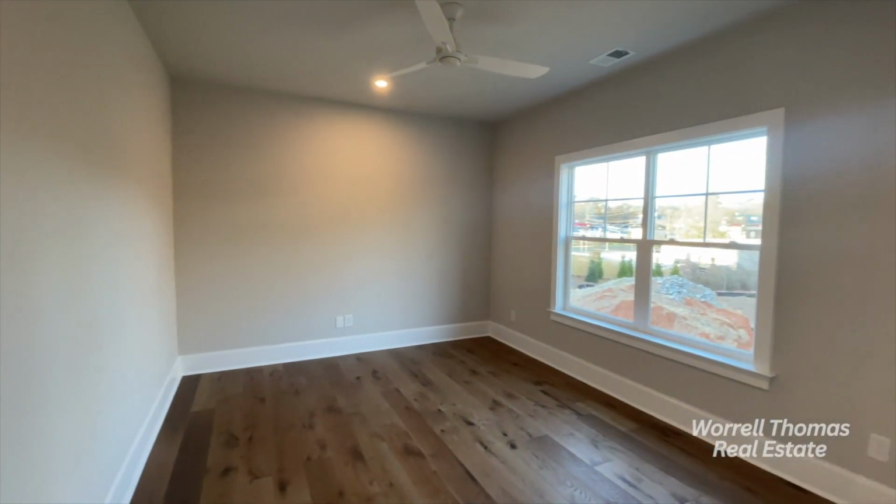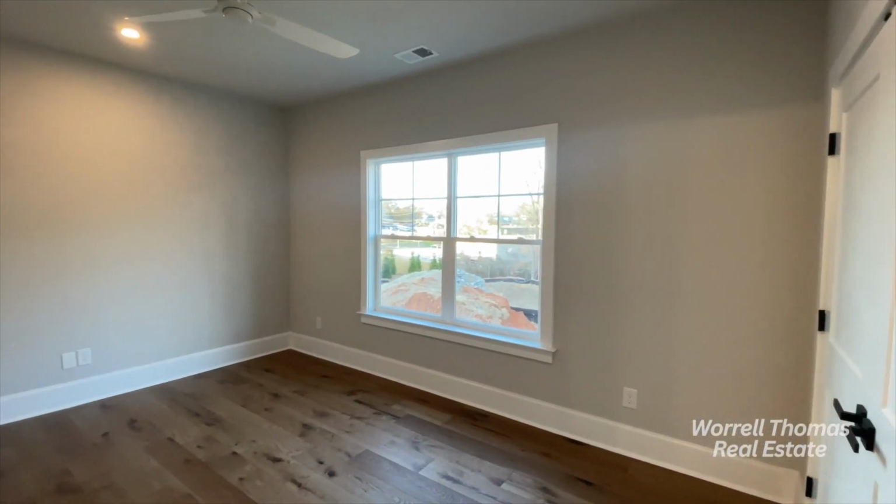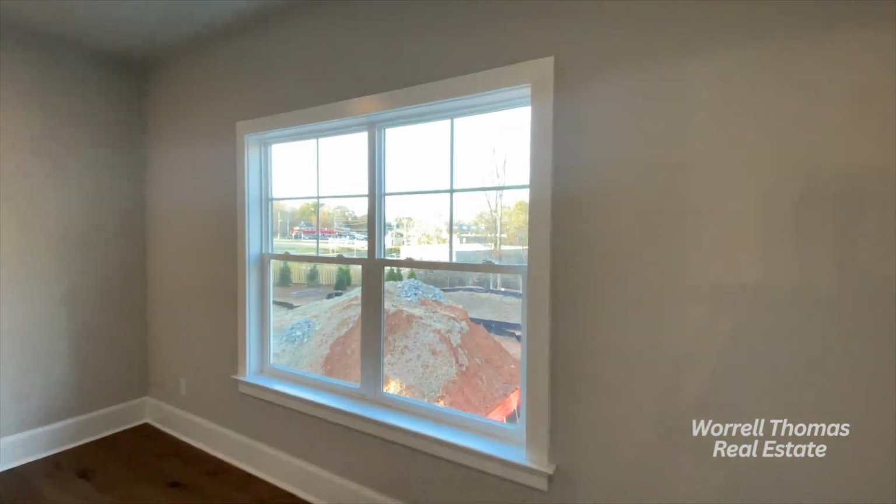Now we have one more bedroom to take a look at before we get to the owner suite. Really like this crown molding as well. And then you have recessed lighting all throughout, which makes for a very clean look. And these ceilings, the video's not doing much justice, but even on the second level, the ceilings are pretty high.